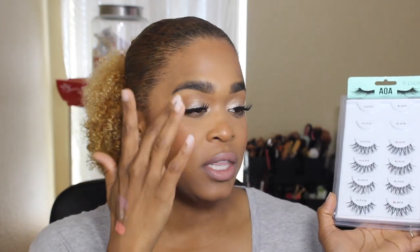So like I said, they're called the Alexis lash in the 6-pack. I believe they also sell them in the 1-packs, but I just decided to get the 6-pack. I've been wearing these for probably the last 10 days. So maybe after today I'll chuck these out and just grab a fresh pair. But as long as you pull them off and you're really gentle with them, they last a long time. So, like I said, I really love these.